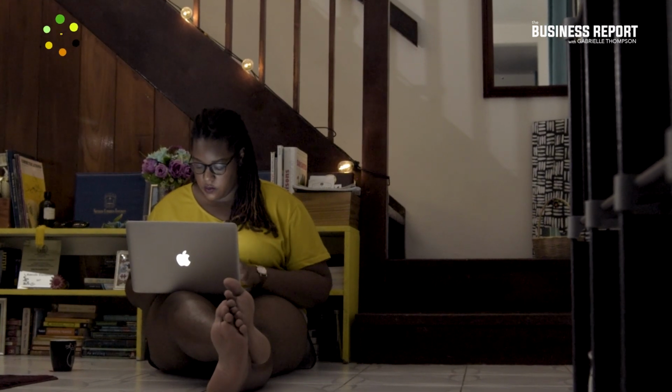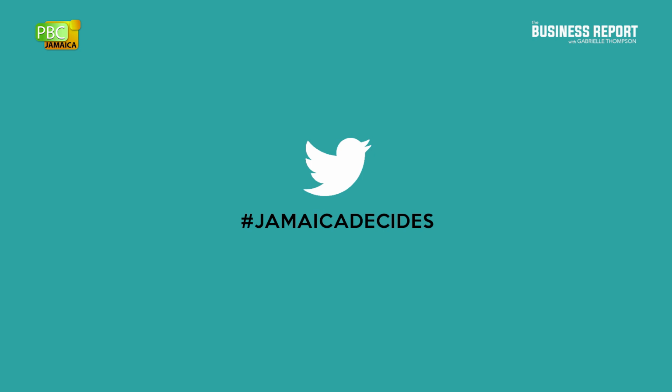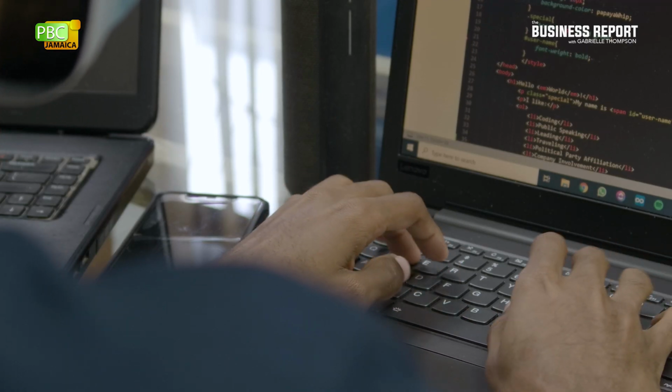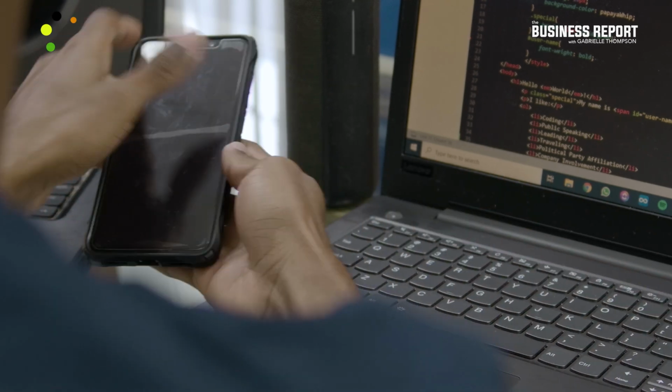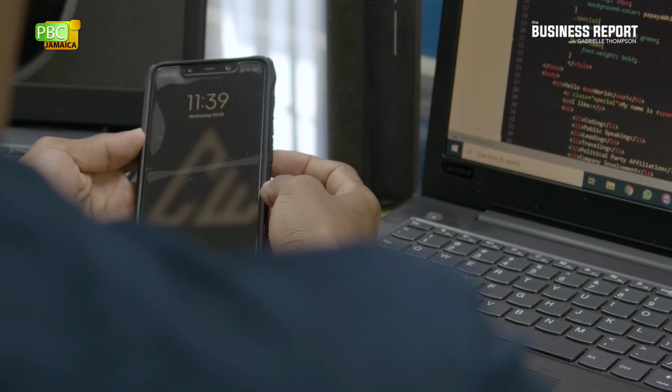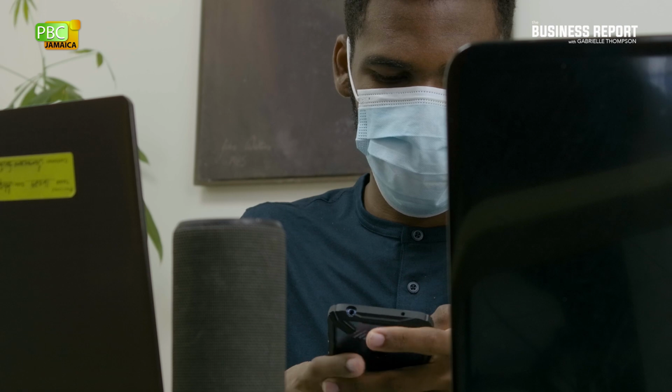Jamaica Decides was a trending topic on social media giant Twitter on election night. That took the group by surprise. We were trying to manage the servers. We didn't necessarily anticipate the high influx of people and users interacting with the site. Not at that scale, but we were more or less prepared. We were just extremely surprised at the end of the day.